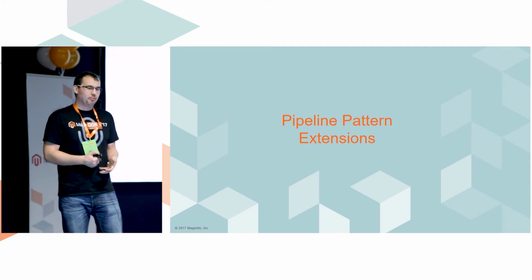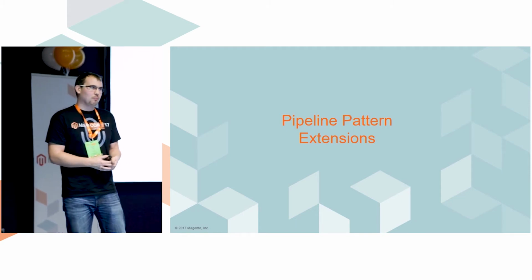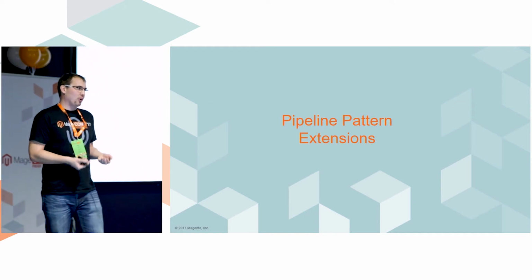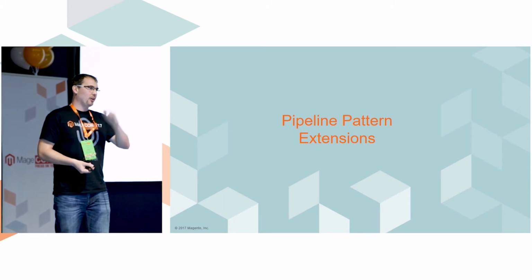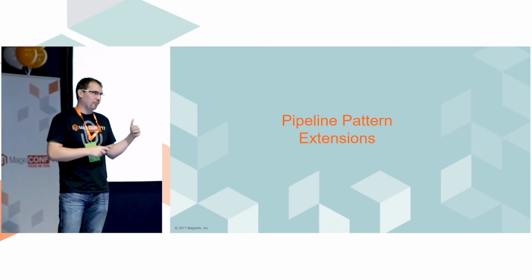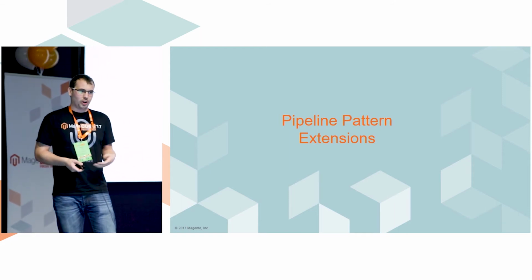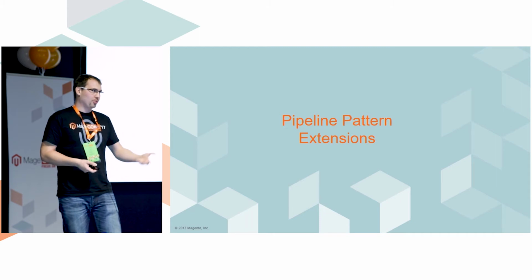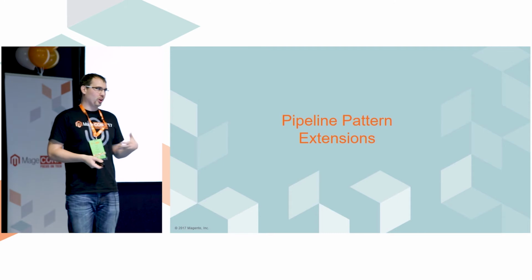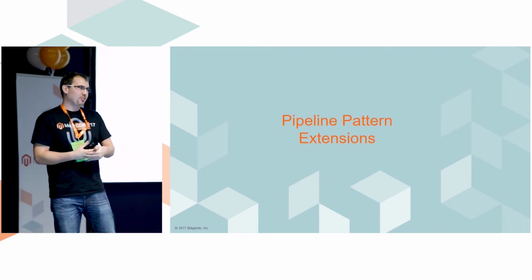Also, we need some extension patterns for the basic algorithm. In the basic algorithm, as described, you have linear and non-linear pipelines. This is the basic algorithm. You can find some math papers on the internet where the algorithm is described, how it works, why it works, and for which use cases you can use it. But we need some extensions.